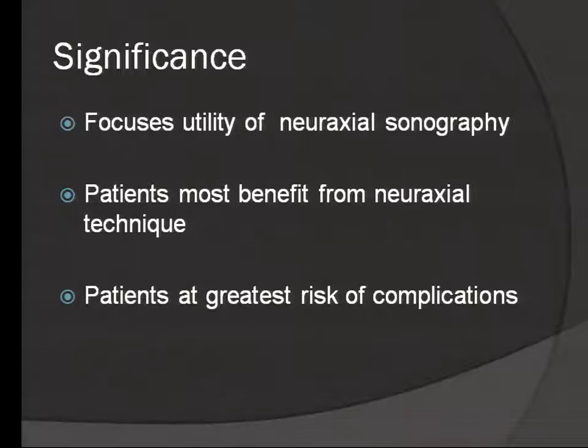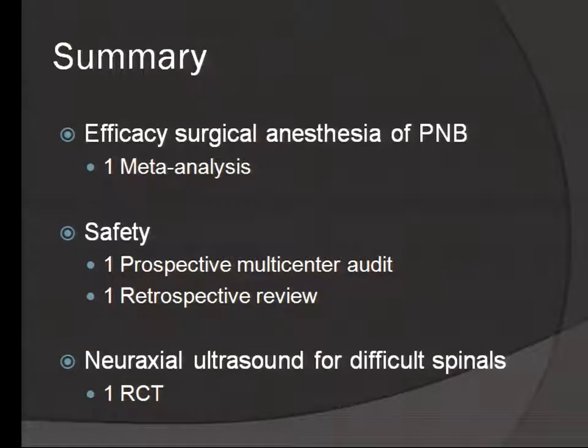And as I said, I think this is exactly the group of patients that benefit the most from these techniques. They are the ones that most need it, and they are the ones at greatest risk of complications, both from a regional technique or from a general technique if we can't do the regional.